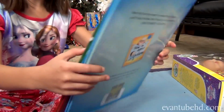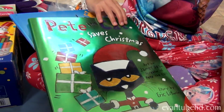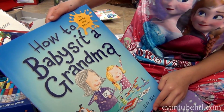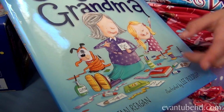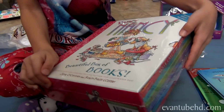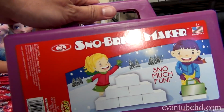Yes, probably. Then we get these from Grandma. Pete the Cat Saves Christmas. So it looks like Pete is trying to be Santa. How to Babysit a Grandma. She is babysitting her grandma, I guess. That's interesting. Yes, so I have this whole Fancy Nancy bookcase. Six books. Cool. Do you like Fancy Nancy? Yes. You also got a snow brick maker here, huh? Mm-hmm.